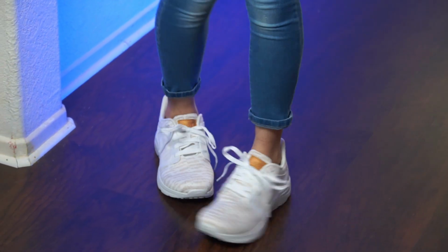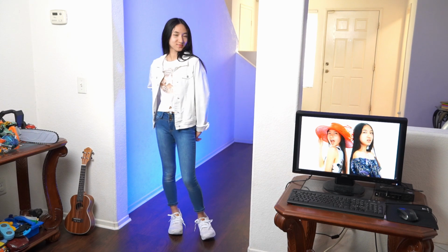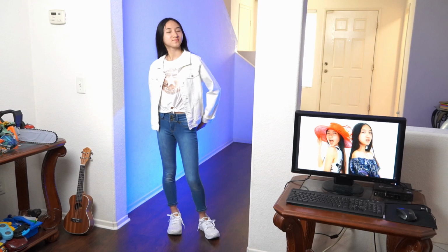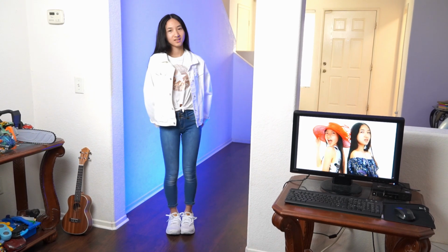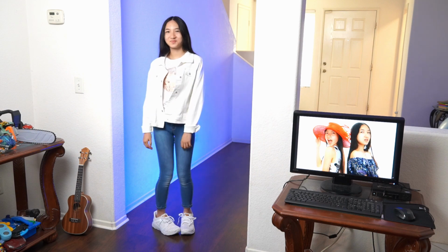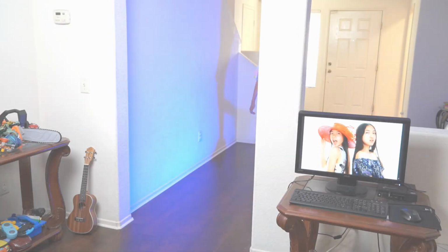I also like how comfortable all our outfits are. Yeah, this outfit was really comfortable. It may look a little bit not as comfortable as it actually is. I would definitely give this a good comfort rating. And I feel like it's really stylish and something that you can literally wear to go out anywhere. Mostly for school. Yeah, especially for school.